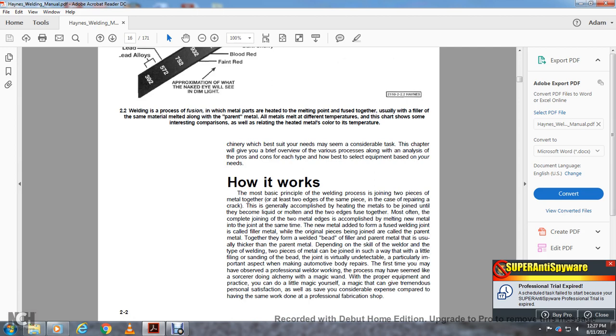How it works: the most basic principle of welding is joining two pieces of metal together, or two edges of the same piece in the case of repairing a crack. Generally, the metal being joined is heated until it becomes liquid and molten, and the two edges are fused together. Most often, the complete joining of the two metal edges is accomplished by melding new metal into the joint.